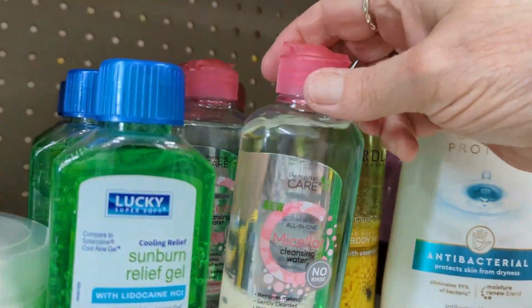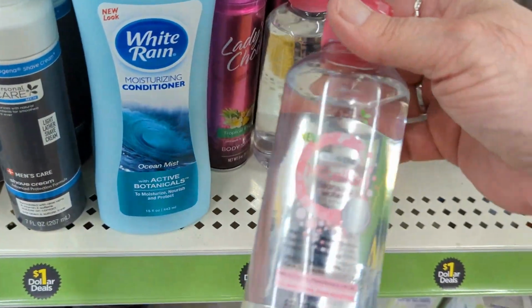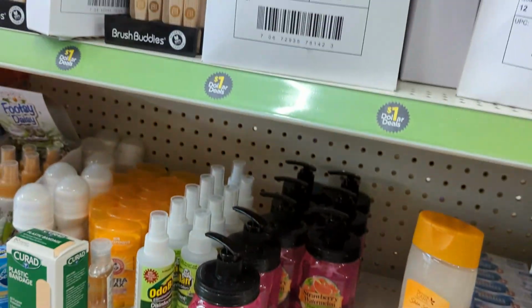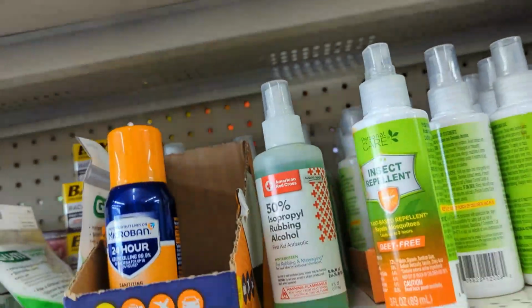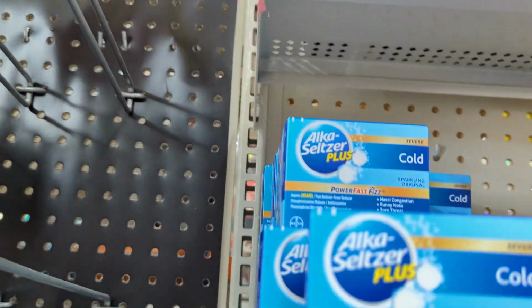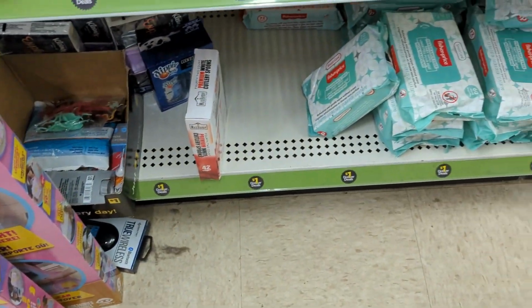My cellar water, $1. My cellar cleansing water, no rinse, $1. Oh, I hit the dollar aisle, y'all. Yay. Now I'm really going to look harder. She hand cream, $1. Tame shampoo, $1, with argan oil. Hemp body cream, Alka-Seltzer Plus, $1. Get the glare out of there. There you go. Oh, Cocoa Glow, $1. Everything's $1.